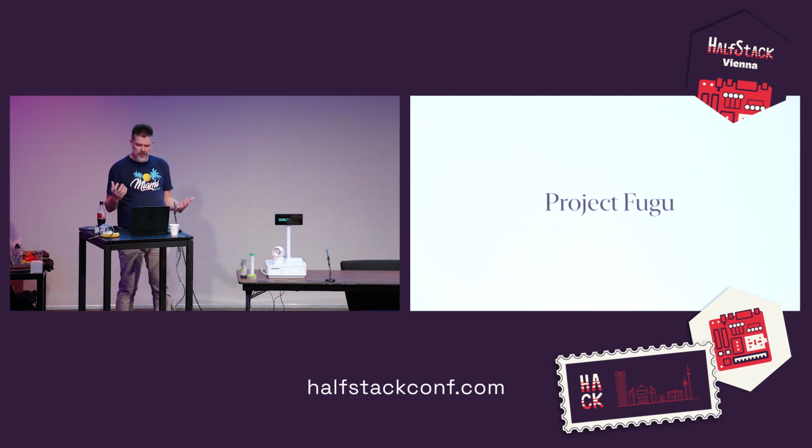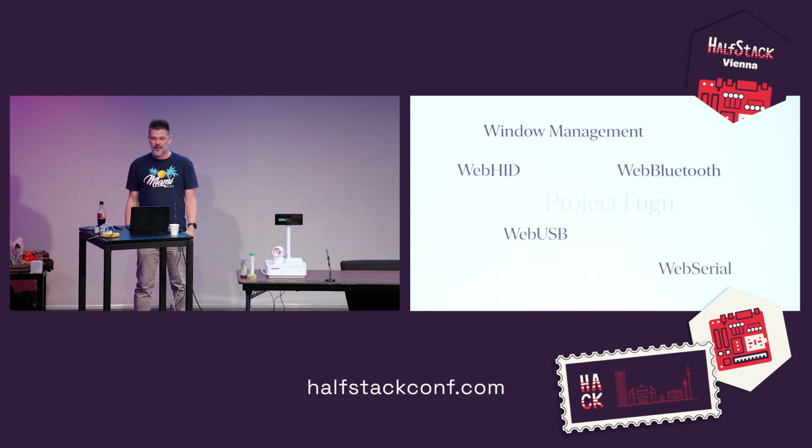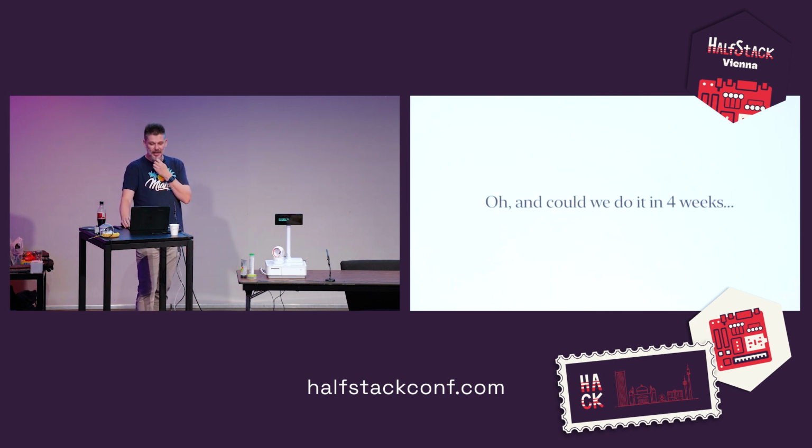But it's getting closer and closer, and it feels like all the pieces of the puzzle are coming together, thanks to Project Fugu and various hardware APIs, like Web USB and Web Serial, Web HID, and a couple more. And his question was, could we make a demo of our product that shows off these APIs? And could we do it in time for Google I/O Connect in Miami in 4 weeks' time?